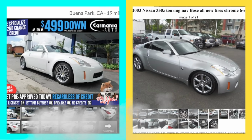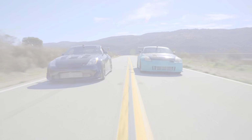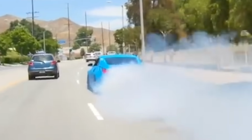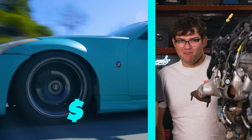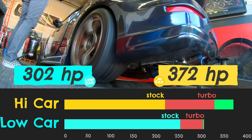Three years ago, we bought two nearly identical Nissan 350Zs. Then we modified them to be fun daily drivers that you could take to the track. Things went well, until they didn't. One Z got expensive parts, and the other Z got cheap parts. Then we tested to see which components are worth spending your hard-earned money on.